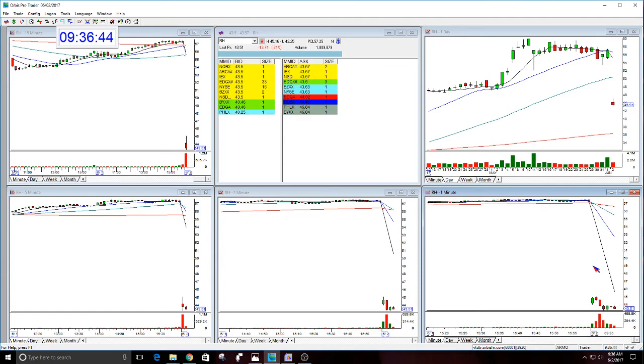Here. Yeah, here it goes. This is crazy. 42 is the target now. If it breaks 43. Here. I'm going to be okay. Here. RH. Gosh. Just big stops in this all around.